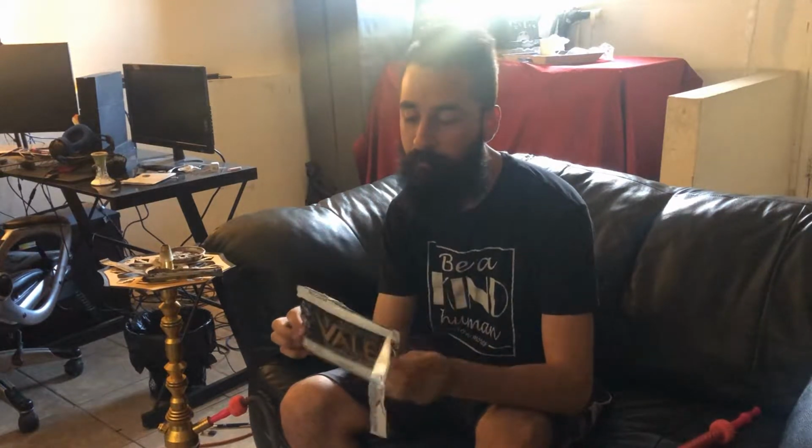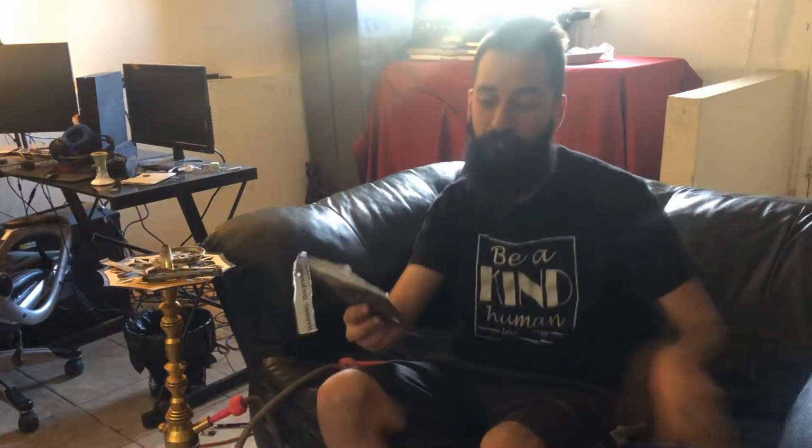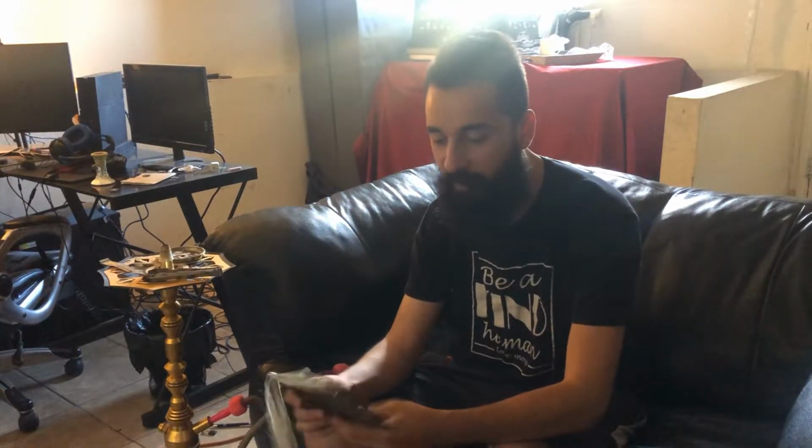It's a mint flavored, and long story short, the way I came across this specific brand of tobacco, or I don't know about the brand or the actual flavor, but apparently it hasn't been released yet. I guess they're still testing it out and stuff.